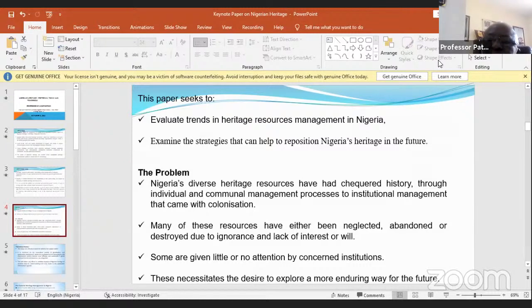And these have gone through the periods that individuals and communal or communities manage them, through the periods of institutional management that came with colonialism. Many of these resources have either been neglected, abandoned, or destroyed due to ignorance and lack of interest or will. Some are given little or no attention by concerned institutions, necessitating, therefore, the need to explore an enduring strategy for the future.